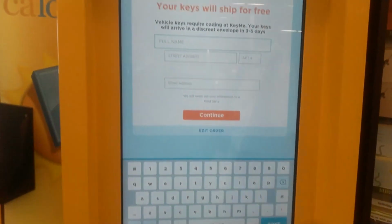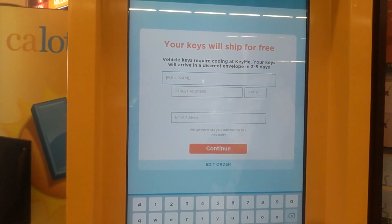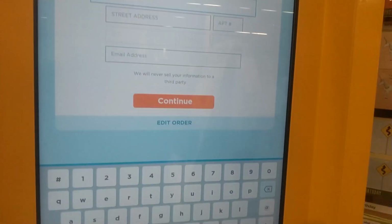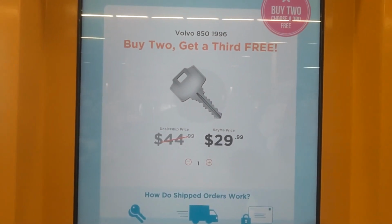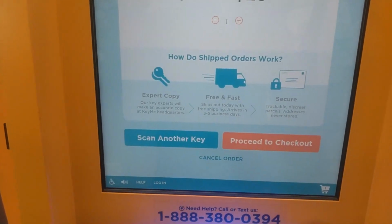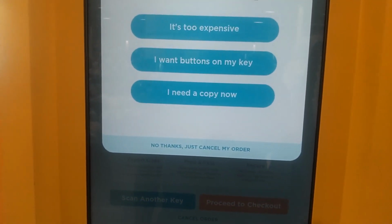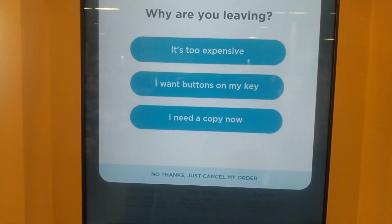Your vehicle key needs to be programmed by our engineers. Your order will ship today for free in discreet packaging. For complete security, we do not store your address after shipping. No, I'm not getting no key shipped. Edit order. Cancel order. Yeah. Are you sure you want to cancel your order? All of your scans will be deleted. I'm just going to cancel it. I guess they didn't have this key in the machine. That's that.